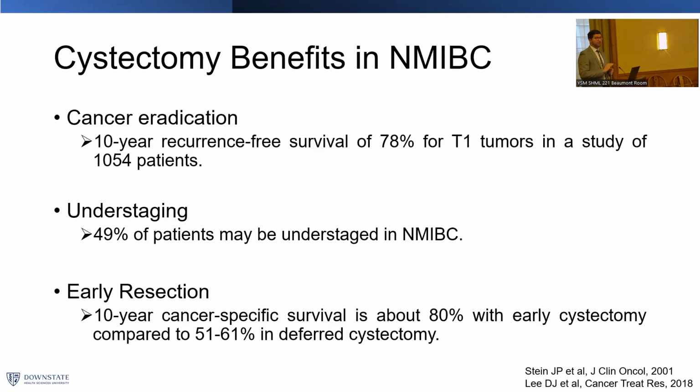And lastly, there's a greater benefit with earlier resection. If we're planning to eventually get a cystectomy for the patient, it would be more beneficial to do that earlier versus deferred, because another study showed that the 10-year survival rate is about 80% with earlier cystectomy compared to 51 to 61% with deferred cystectomy.